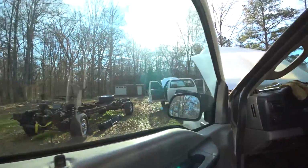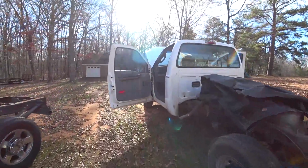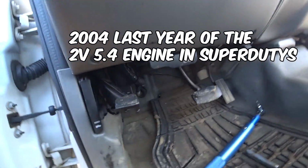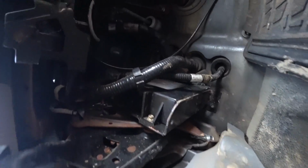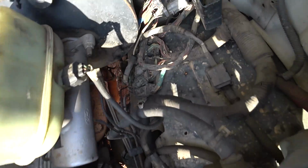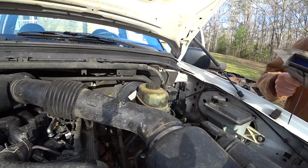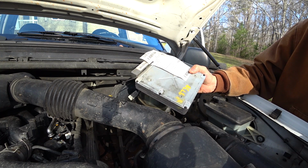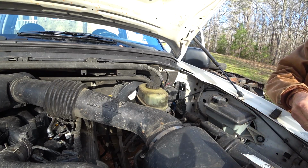Okay, I'm going to see if I can run this engine off of that stick computer I have. I think the computer's under here, if I remember correctly. Yep, that looks like it right there. I guess that's it. Where is that thing? Yep, that's where it plugs in right there. Here's a computer I got for a 2-valve manual out of a 2004. So I'm going to pop this in here and see if it'll work.